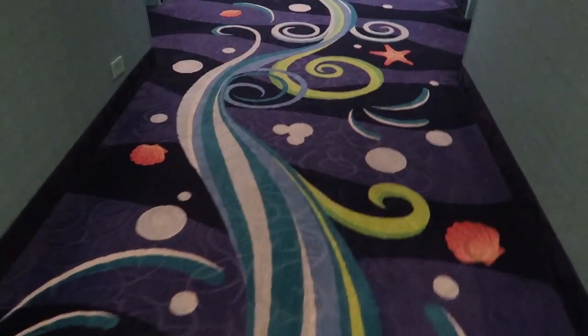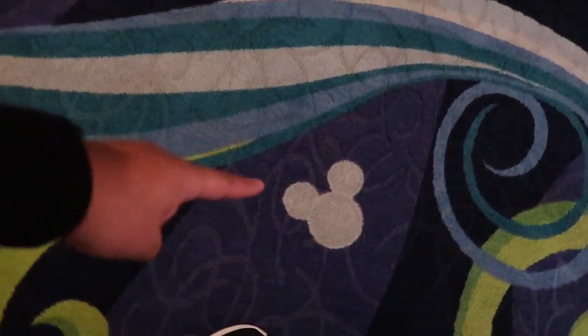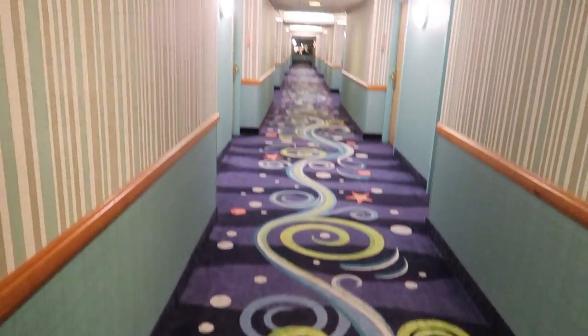All right, let's go see the room. All right, let's go. We are making our way to the room. Just in case you didn't know, there's a hidden Mickey in the carpet and it's like bubbles, I guess. It's kind of what it looks like. But let's go ahead and have Ashley open the door.